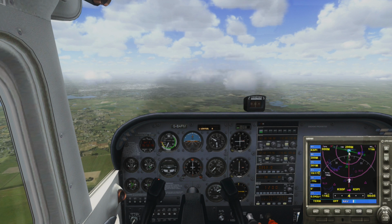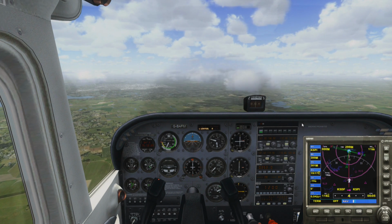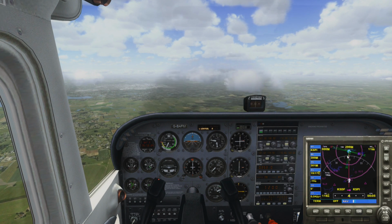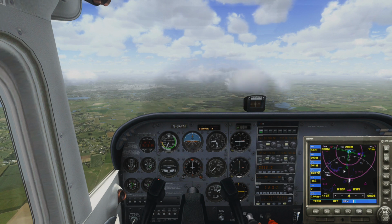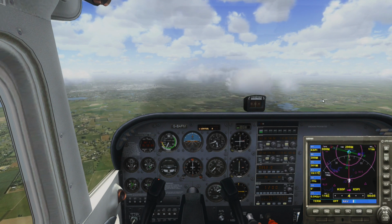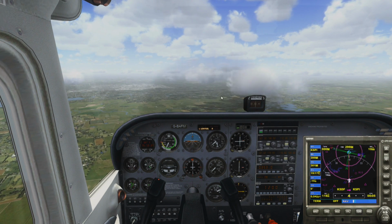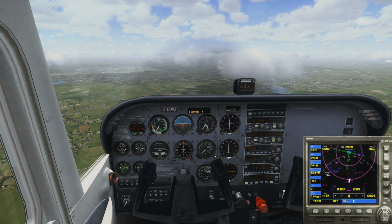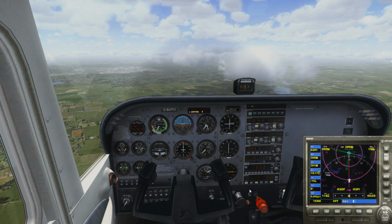Checking out the charts and everything for that. So 35 left, it looks like that's going to be us. Now we've got to go around to do our left-hand traffic pattern and in. But yeah, that'll be us right there because there's no ILS or anything for that. No localizer or anything either. It says it's 10 miles ahead. I don't actually see it yet. There's a flash. It seems like it should be over there, though. It's kind of weird.